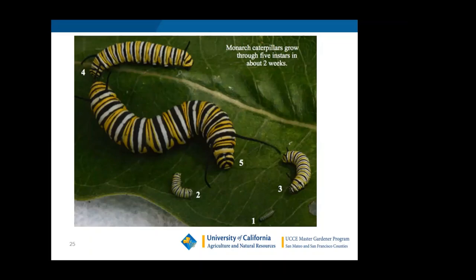One of the reasons I wanted to do this preliminary to talking about butterflies is I wanted people to recognize when they have butterfly caterpillars in their garden and that you don't get upset and try to kill them because they're really quite beautiful.